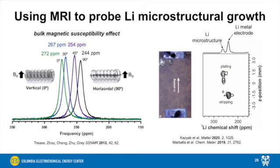The way this battery is oriented is the same as I'm showing in this picture here, where our electrodes are oriented perpendicular to our external field. We start plating. So when we start to grow this microstructure on our plating electrode, the microstructure is oriented parallel to our external field. So we can definitively assign this peak to our lithium metal electrodes. We can assign this peak to our lithium microstructure.